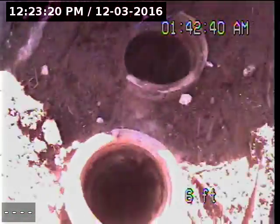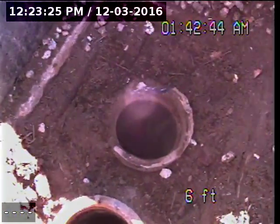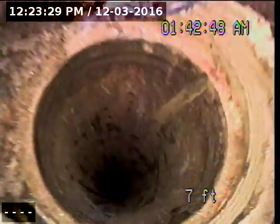There were 2 cleanouts. We were told there was only one, but the other company either didn't dig it up or look for it. We're not really sure. But the first cleanout here will sweep towards the street. So this drops into a cast iron main.